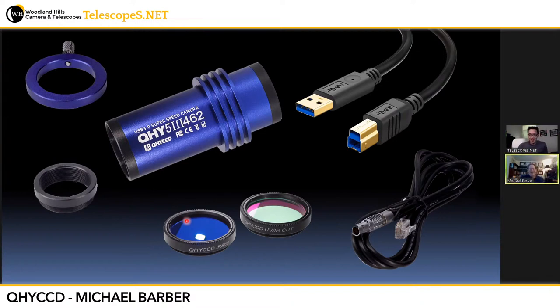So here's your IR 850 and a UV IR filter included with the camera, USB cable, and a guiding cable. This camera also operates as a guider. And the whole system is $399. Same price basically as the.